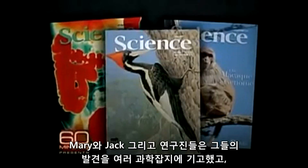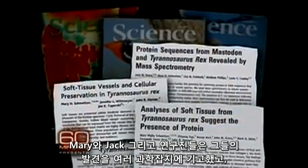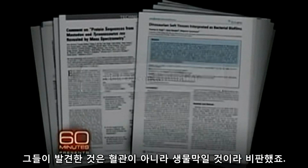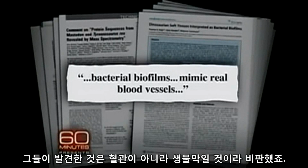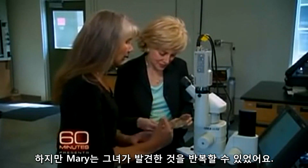Mary, Jack, and their team published their B-Rex findings in a series of papers in the journal Science and were promptly attacked. Critics said their samples might have been contaminated, or that the supposed blood vessels were actually something called biofilm, a type of slime. But as Mary showed us, she's been able to replicate her findings.